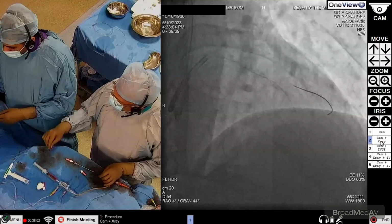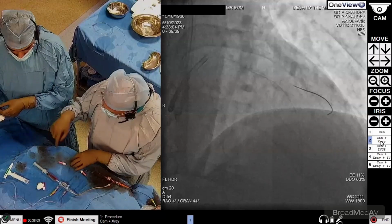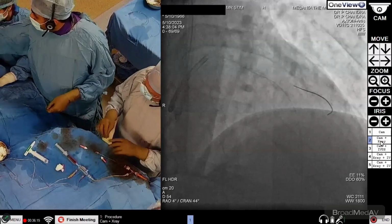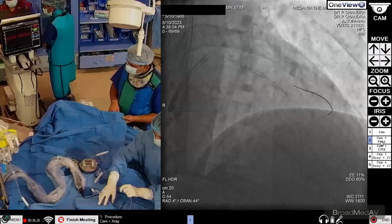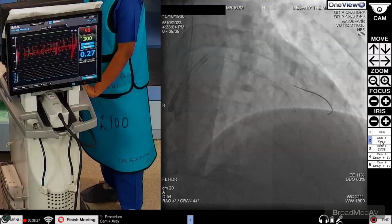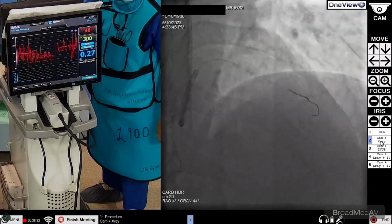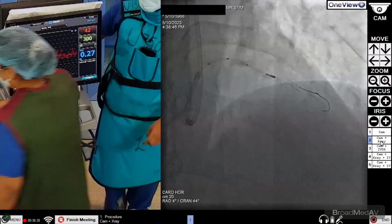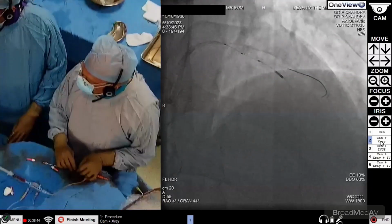Okay. Can we have this? Pressures on the FFR. FFR pressures. Maybe balloon dilatation has disturbed the pressure point. It is going easily now. So now the IVUS has crossed easily, and we'll do the IVUS.